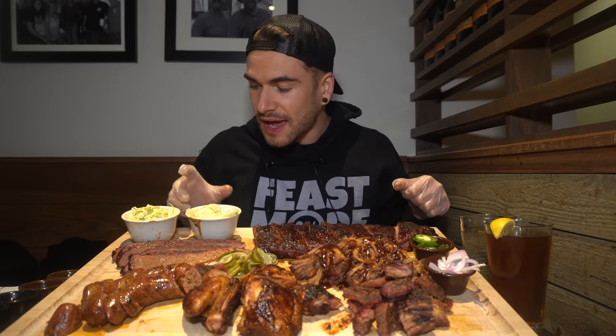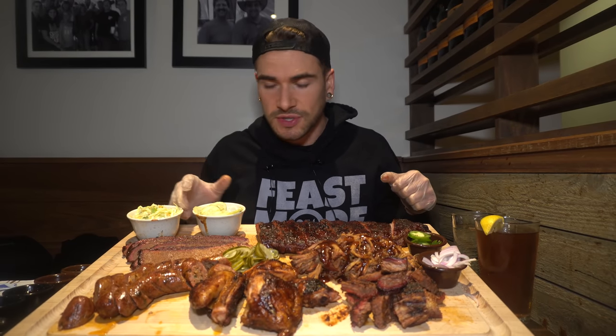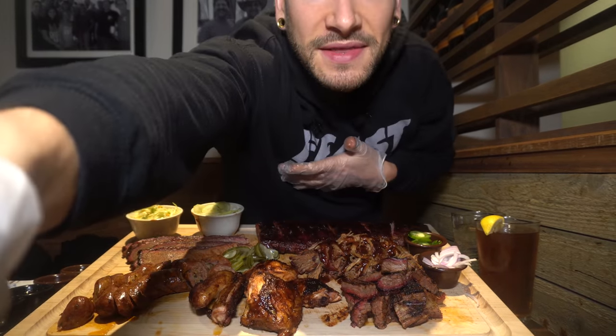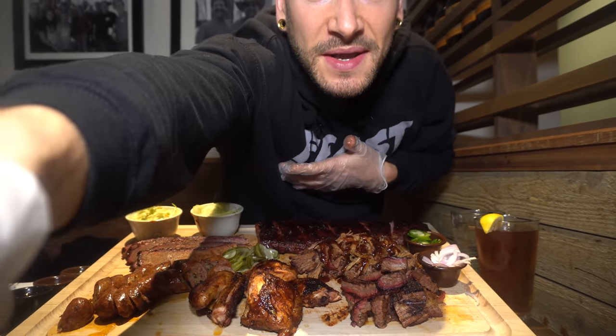I have their apple coleslaw, so it's made with Granny Smith apples. And their famous cucumber salad, yes, believe it or not, a cucumber salad. Some pickles, onions, jalapenos. I do have all their sauces here as well. So that's pretty much about that. That's, I think, the main details here. But at that, we might as well get started.